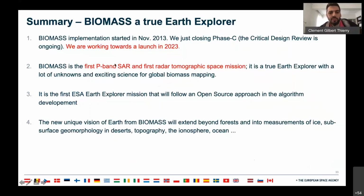BioMASS is the first P-band SAR and the first radar-based tomographic mission. So it's a true Earth Explorer, because we will see for the first time a big unknown, which is the tropical forest, within the tropical forest and under the tropical forest. And there is still a lot of unknowns and exciting science coming with this mission. It's the first ESA Earth Explorer mission that will follow an open source approach in the algorithm development.